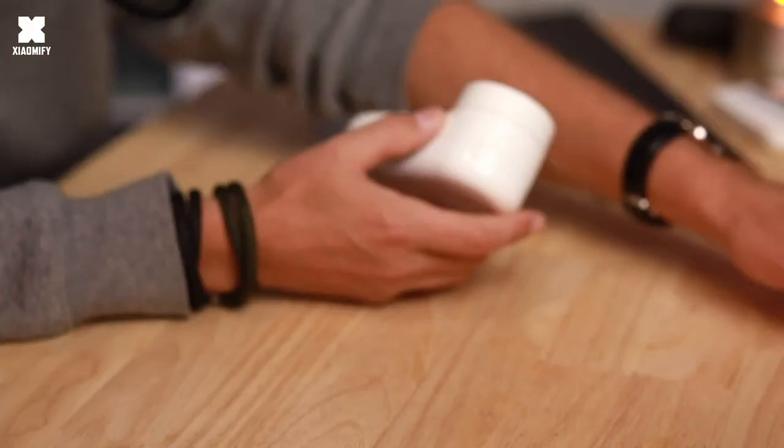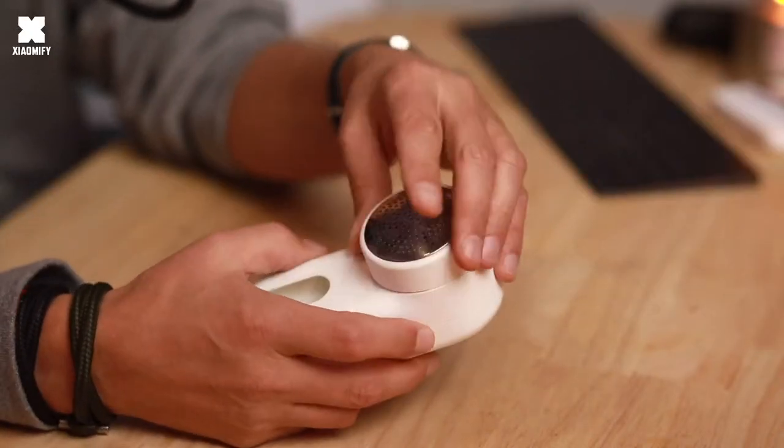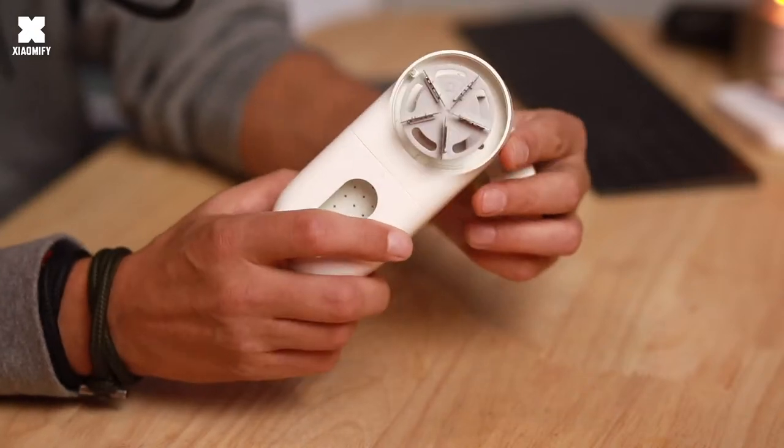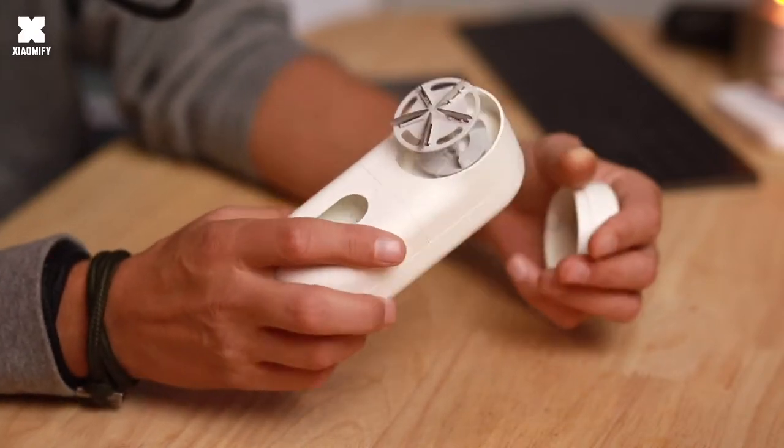So I mean, this thing was also a few bucks. It was very, very cheap, and if you open it up, you'll probably see that this can never be expensive to manufacture. It's just some blades right here. I'm not sure if I can turn it on. No, thank God I can't.